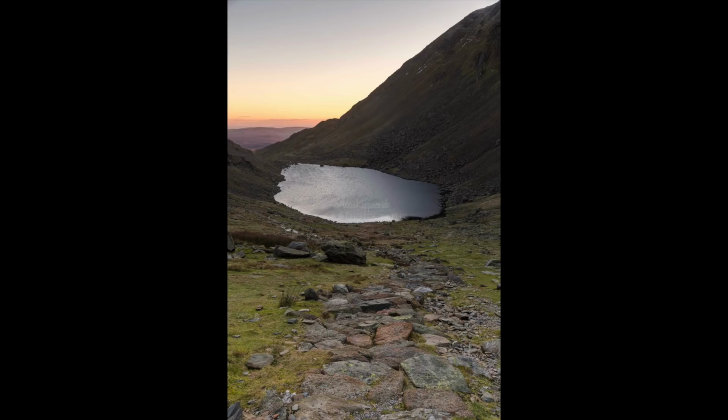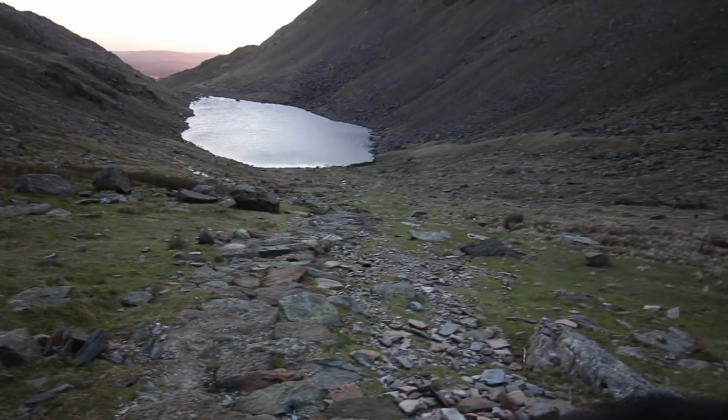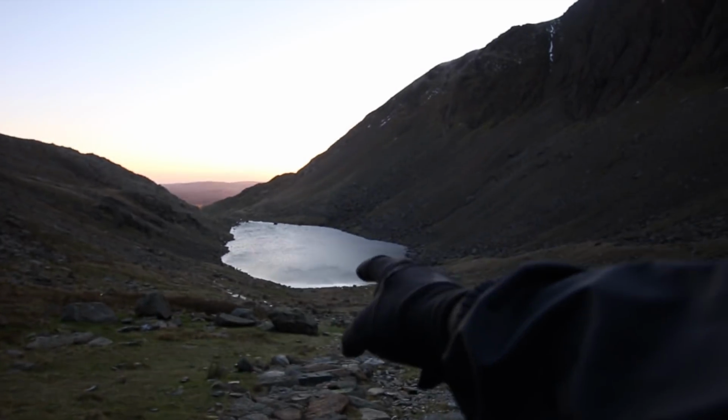which is probably going to make it easier for me in the long run, because once I've taken a shot I'll take them off, and I just know that I've got to bracket from now on, because I'm not 100% sure if this is a shot that I want. I do like this, but I want to get more of Dow Crag in, because that's like my favourite bit about being here. But just got the path leading down towards Goat's Water, and then with that sunset there.